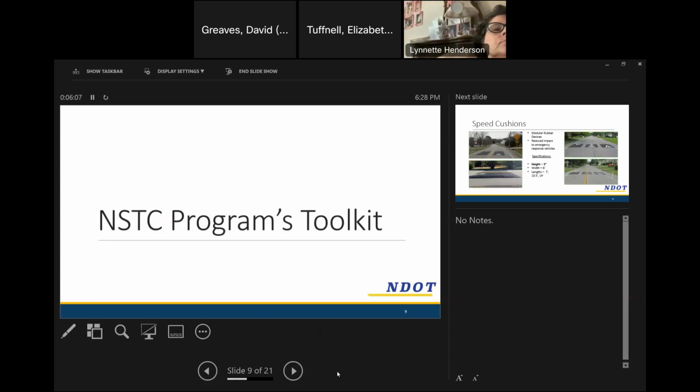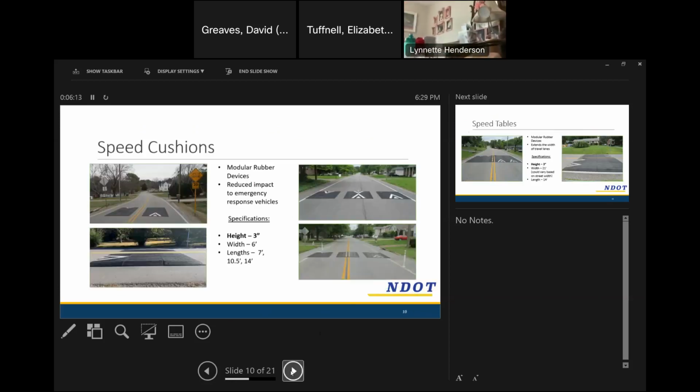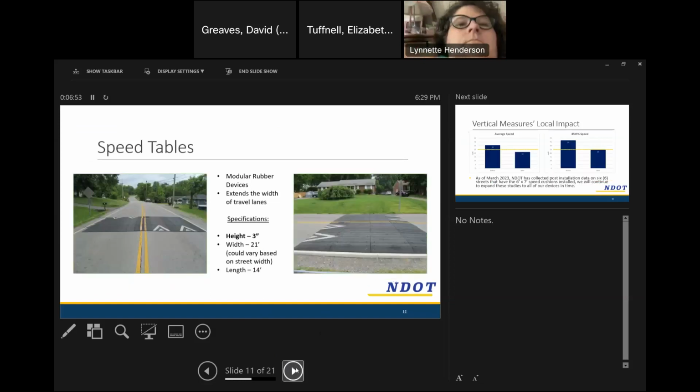So in the traffic calming program, what options do we have available to us? The primary one, and the one that NDOT sees to be the most effective, are speed cushions. These are modular rubber devices bolted to the asphalt, and they essentially provide a 3-inch vertical change over the course of the roadway. So it's not as severe as a speed bump like you'd see in a parking lot, for instance. It's more to make it so it's comfortable to drive 20 miles an hour, but it gets progressively less comfortable as the speeds increase. So we found that they're pretty effective at doing that.